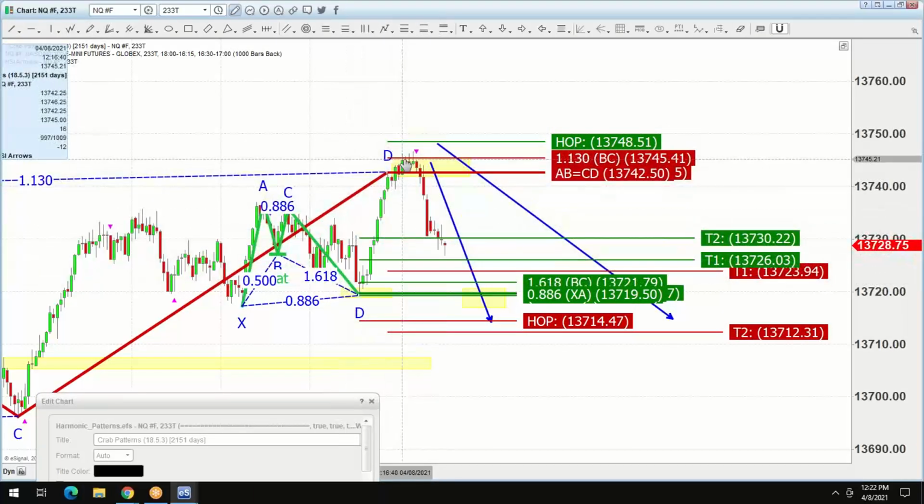Even on this day trade time frame, we understand that that's just a quick burst move. I'm not looking for my big late afternoon move off of that single test of the pattern, but maybe down here at the hop.